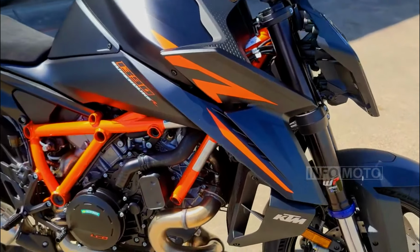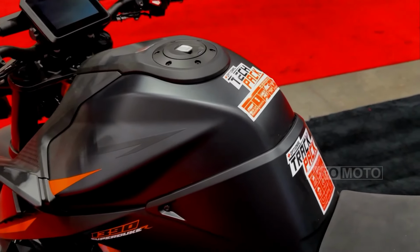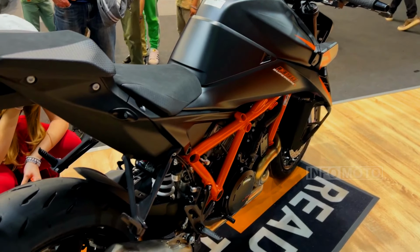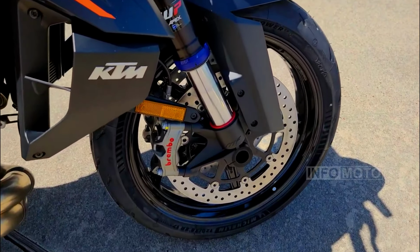Behind the bars of the 2024 Super Duke R EVO lies a cockpit of cutting-edge technology. A redesigned TFT display provides riders with instant access to critical information, while upgraded features such as the tire pressure monitor system offer peace of mind and enhanced safety.